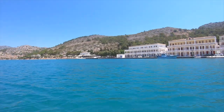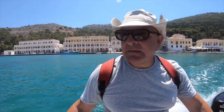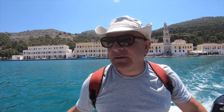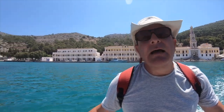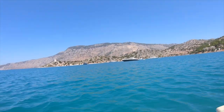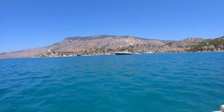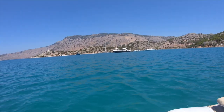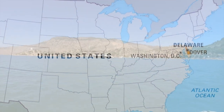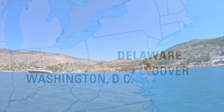I bet you £3 that powerboat there, with the American flag on it, is from Delaware. What do you reckon? Who knows? I'm on the lookout for turtles. And I bet you, if you got a map and said, point to Delaware, where your boat is from, they couldn't tell you.